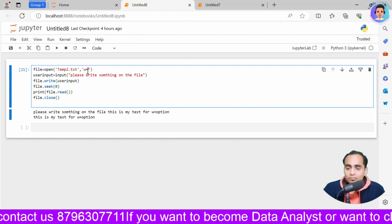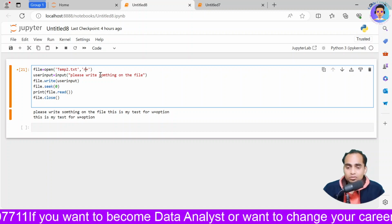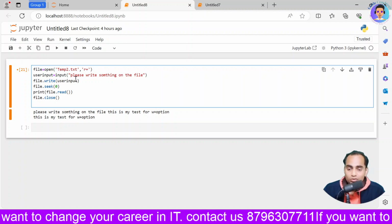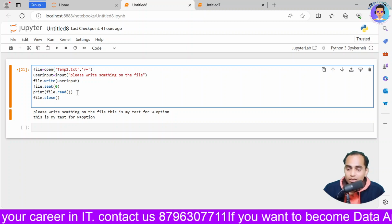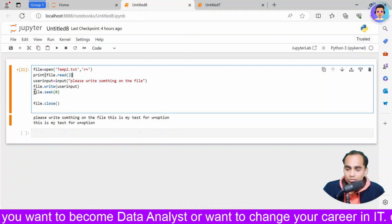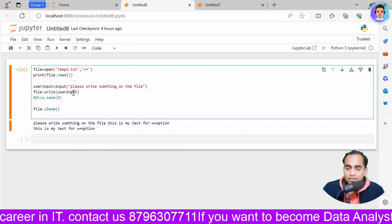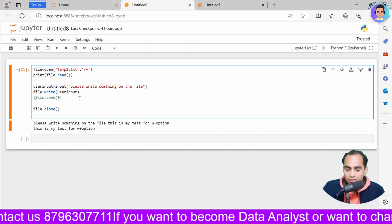Now similarly we have R plus. What it will do is read plus write. So first of all it will read the data and then it will write. So if you give this type of information like read the file, I'll just delete it from here. No need to put it over here. I'll just delete it or comment it. So what is happening over here, it is reading the data first, and then it is writing it. So if I execute it, this is my test.